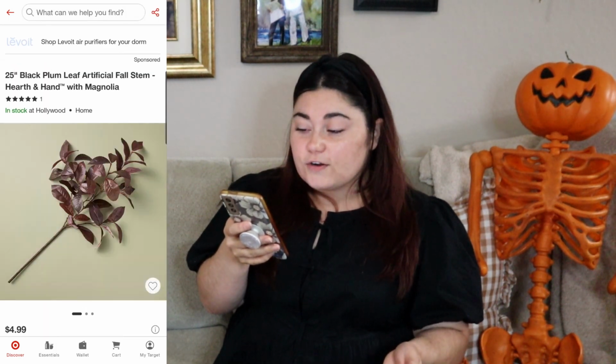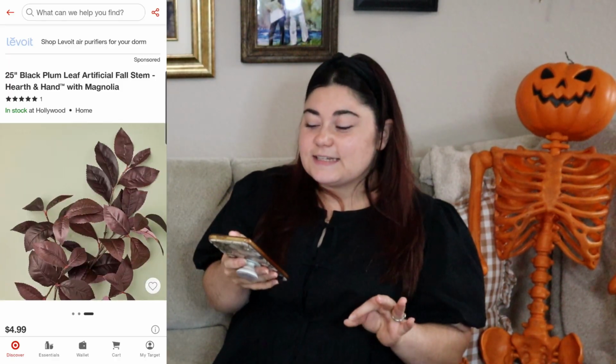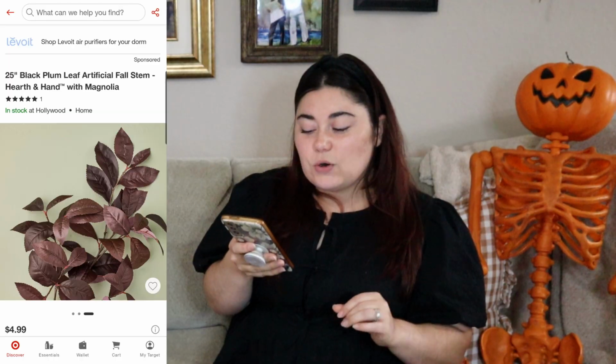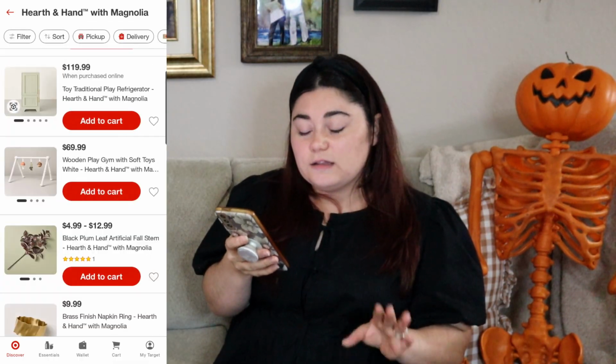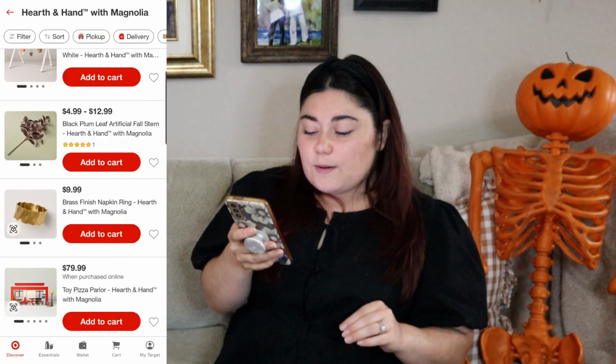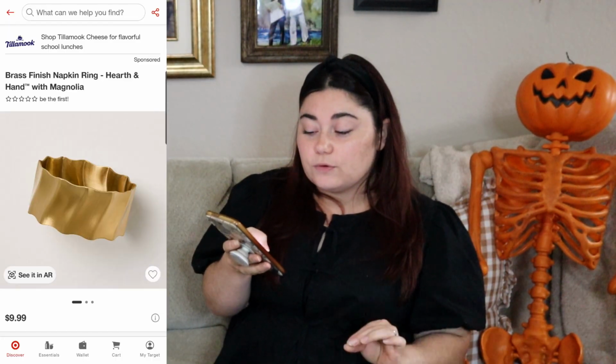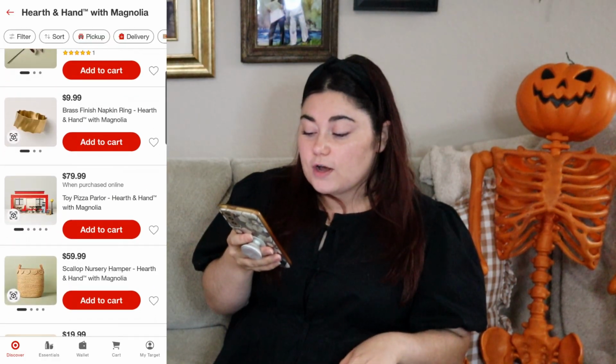We've got another artificial fall stem. These look very plastic to me, so I don't think I'm gonna pick these up. I love the color, but I don't love the look of them. We've got these brass napkin rings, so if you didn't like the dark wood ones, this is another good option for you. They're beautiful. I honestly prefer the dark wood ones. I just think it's a beautiful color.